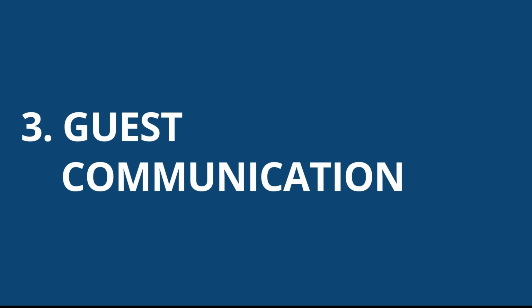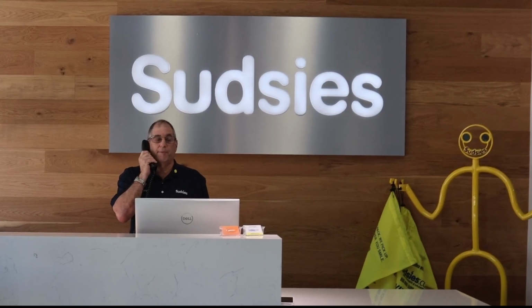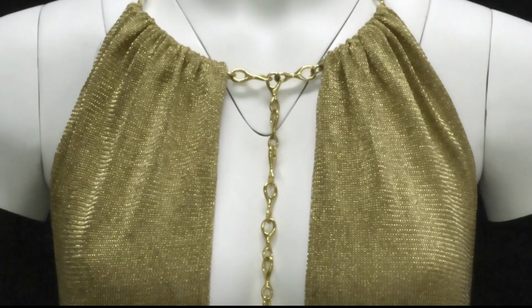3. Guest communication. If any issues or special requirements are identified during the initial inspection, Sudsies communicates with the guest to discuss the findings and obtain approval for any necessary additional services. This step ensures that guests are fully informed and agree to the proposed care plan.